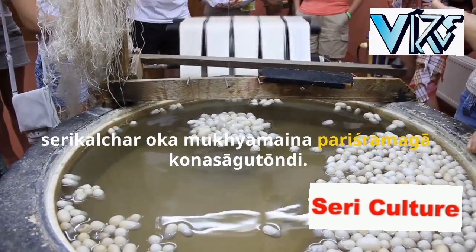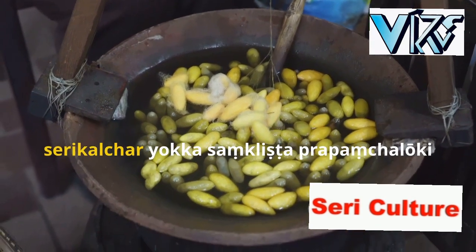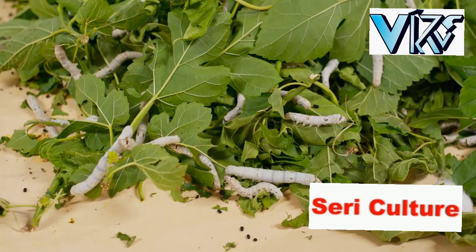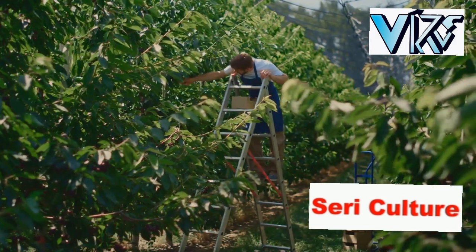Our story starts with the star of the show, the silkworm. These aren't worms at all, but caterpillars of a moth called Bombyx mori. Their lives are dedicated to one thing, producing silk, and it all begins with a very specific diet. Silkworms are incredibly picky eaters. They only feed on mulberry leaves. These leaves are their sole source of nourishment.